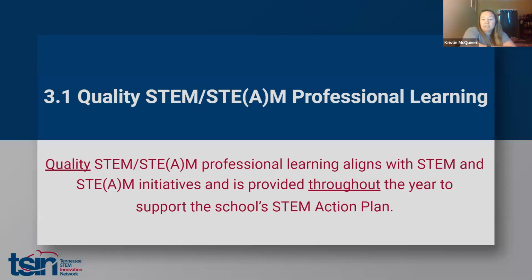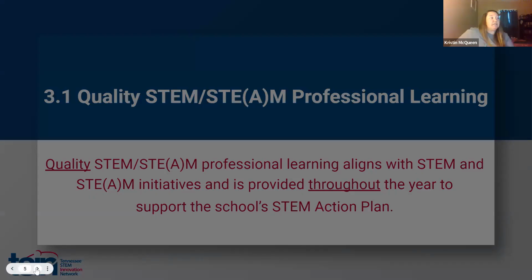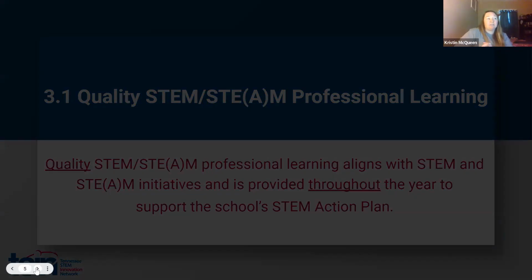So 3.1 is actually quality of professional learning. And when we think about what that actually means, one, it's provided consistently throughout the school year, and it's kind of embedded into the school's STEM action and sustainability plan, which we also talked about in Series 1. 1.1 is that action and sustainability plan, and making sure that in that plan, we have outlined how we're going to support our teachers throughout the school year and make sure that they feel comfortable and confident when completing STEM and STEAM initiatives and tasks.